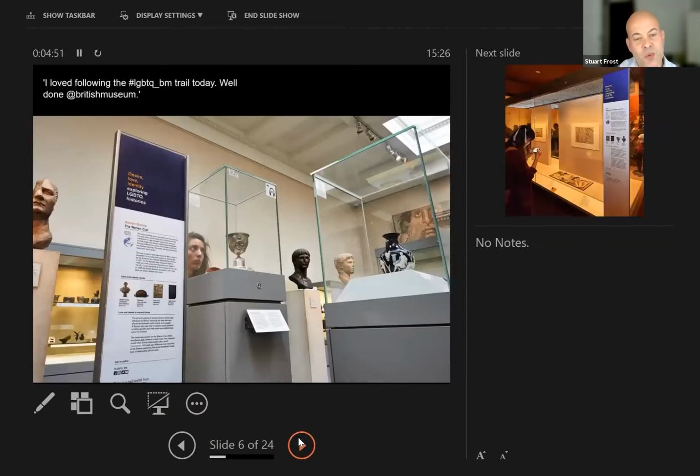And then here's one example of one of the trail objects. The Warren Cup is a Roman wine cup. And you can see here it's temporarily highlighted with expanded interpretation. So there's a slightly bigger word count to say a bit more about the object itself. And then there's a text to talk a little bit more about the cultural context of attitudes in ancient Rome.